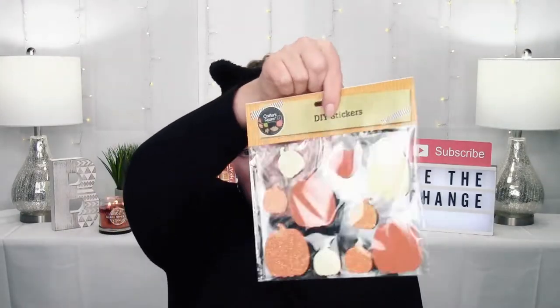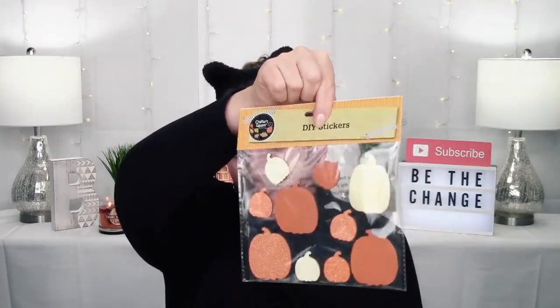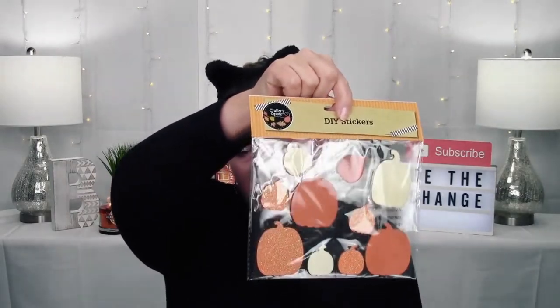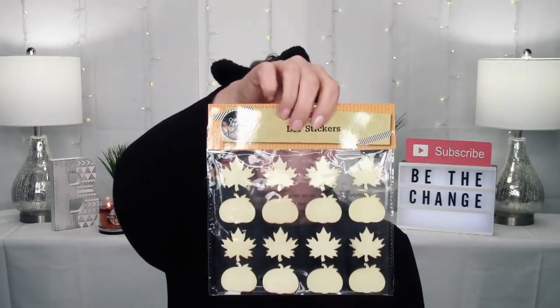and we have welcome. I picked up some DIY stickers. These are the pumpkins, some orange and some kind of the raw wood, and then others are a glittery orange. I picked up two of these with the maple leaves and the pumpkins because I think they're just adorable.